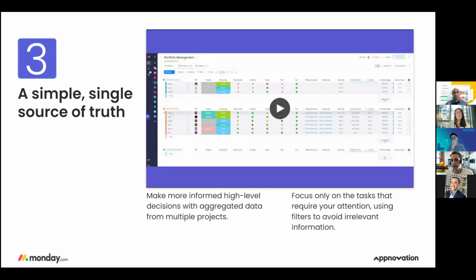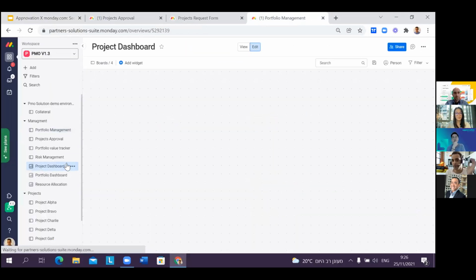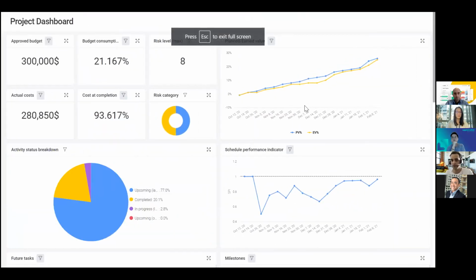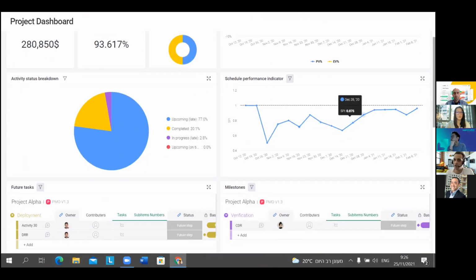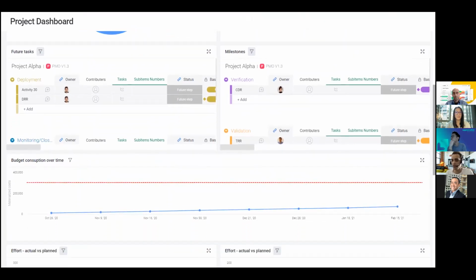Let's see how a simple single source of truth can be translated or looked at through the dashboard building blocks. So what we can see here, and I'll use a TV emoji so we can see a bit better, is something that can be presented on your TV screen, in your office, or broadcast into your web portal. It tells me the story of one individual project: where we are in terms of budget, consumption, costs, and how things evolved over time. So it tells me a lot about Project Alpha, and it gives me the zoom-in that I need.